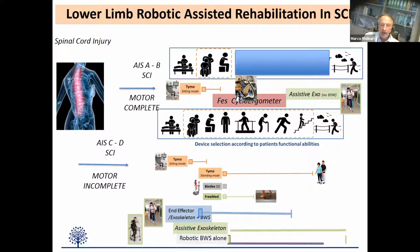as I showed before, we have the availability of both exoskeleton and end effector, but because of the difficulty of controlling the position of the knee with the end effector, at least for spinal cord patients, the use of the end effector mechatronic is really limited, at least in our experience. That is, at least for our experience, the use of the end effector for the gait rehabilitation.